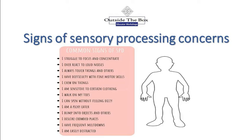They might struggle to focus and concentrate. They overreact to loud noises. They're always touching things and other people. They have difficulty with fine motor skills. They chew on things that they shouldn't be chewing on. They're sensitive to certain clothing. They might walk on their toes. They can spin without feeling dizzy.